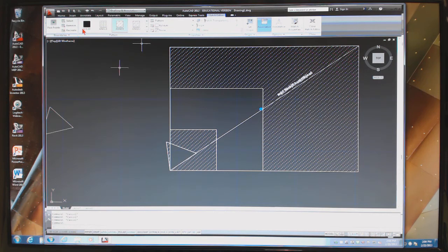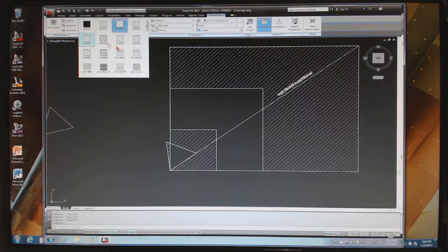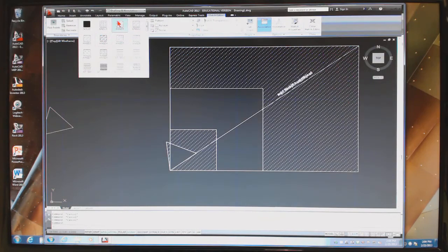Now, you see the patterns here. If you click on this arrow, it just kind of goes down through the patterns. If you click on the arrow right below it, it drops a little bit bigger box so you can see more. ANSI 31, which is what currently is there, is considered basically an all-purpose hatch. ANSI 31 can represent anything you want it to represent, as long as you call it out on the drawing.